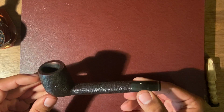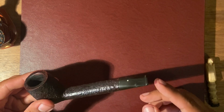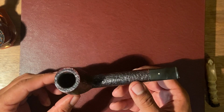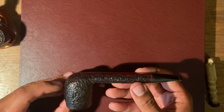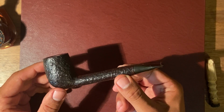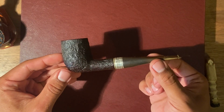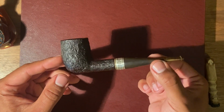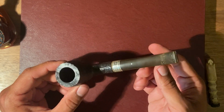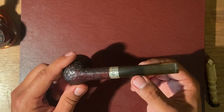Here we have a Canadian style Dunhill. Again, a little loose in the stem, but also an easy fix. This is a 5109 Shellbriar, and it is in fantastic condition. And I may go ahead and fix some of these stems before they're sold. Here's a Dunhill, more of a sandblasted Dunhill. Bit of oxidation, not bad on the stem. And then this is a 5103 Shellbriar.